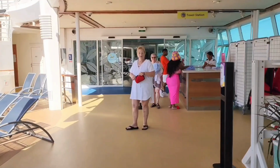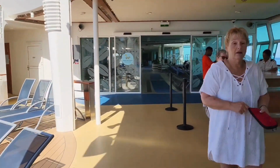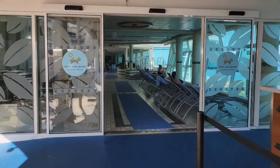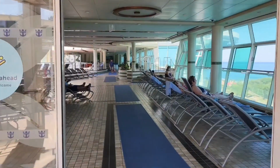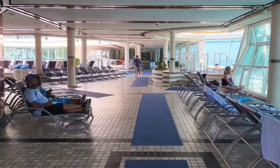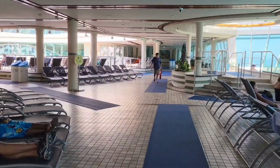The towel station is right here if you need to get a towel. And then they do scan your card, and when you return it, they just check it off that it's been returned. So the solarium, this was 16 and above. Now it's 18 and above.